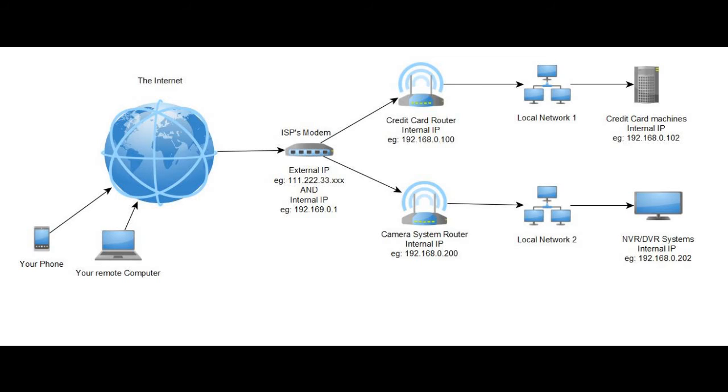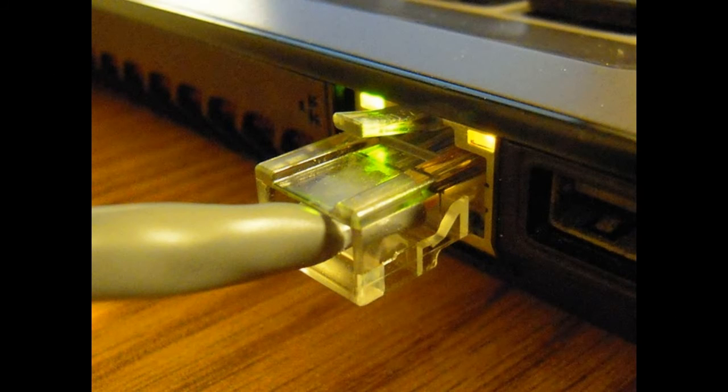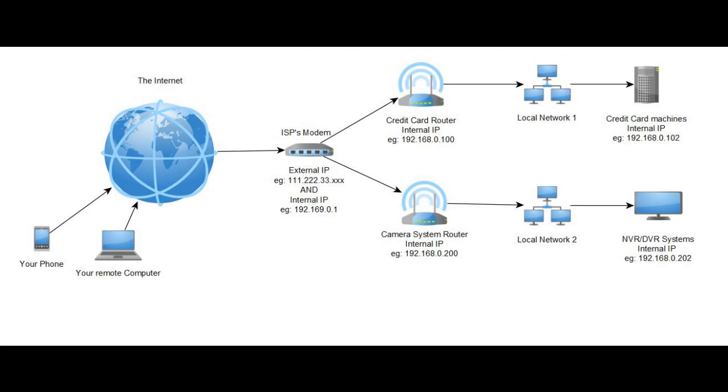Now, I want to make it clear at this time that all of this is beyond the scope of our support. If you need help getting something like this set up, you probably need to hire an IT guy who is familiar with networking, VLANs, and credit card machines. From our perspective, as long as the DVR connects to a local router, we're good. If you need to get it to work on an advanced network like this one, you'll need to hire a good network/IT guy to get that going.